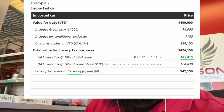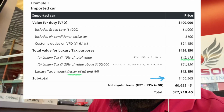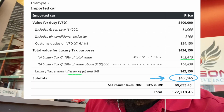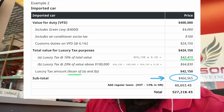And just keep in mind, OMVIC is saying that this number needs to be the advertised number. Okay, so which means this is the selling price of the vehicle. I add the taxes on the vehicle. This is the number you should be advertising your vehicle for sale. Not $424,000, but $466,000. So if you want to be in compliance with OMVIC, this is the number you have to advertise. Hopefully this was helpful, and whoever is selling those high-end cars, I think this is what you need to pay attention to. Okay, good luck, and I'll catch you in the next one.